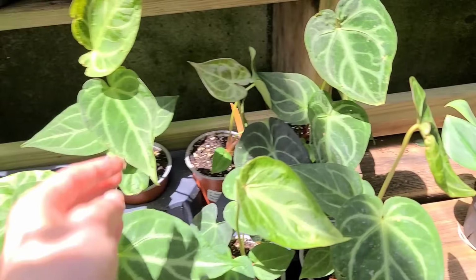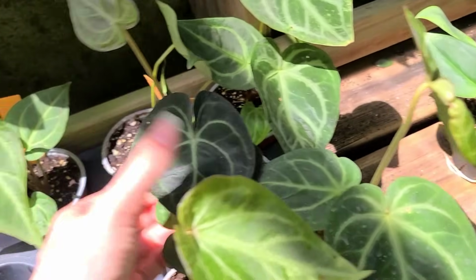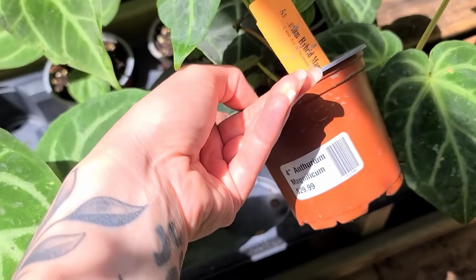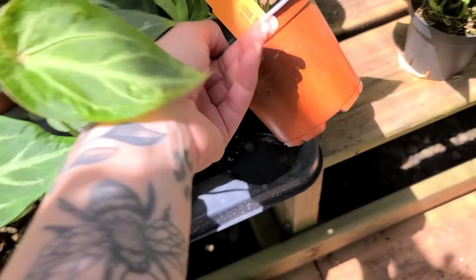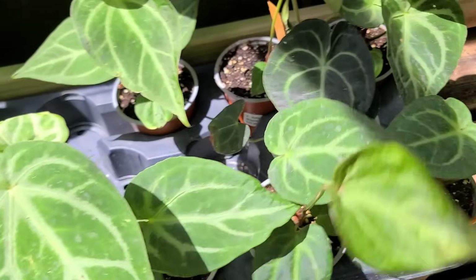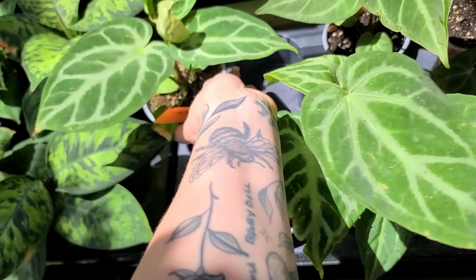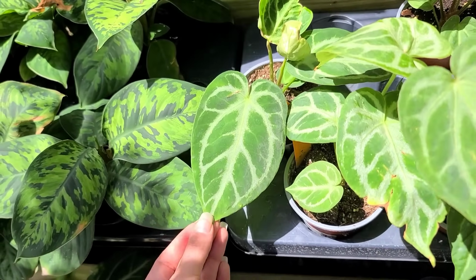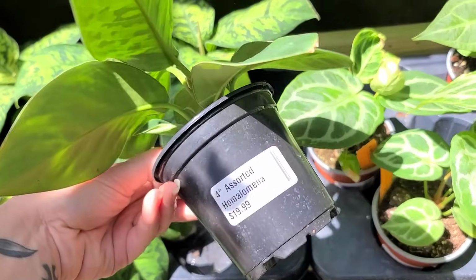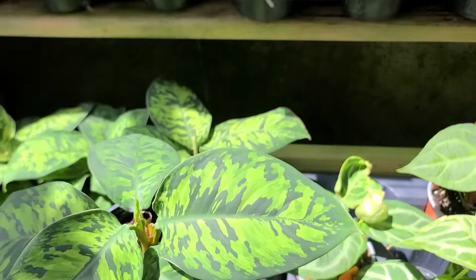Some Anthurium over here. I don't know what. Clarinervium for 30. This one's nice and dark. Cute. Magnificum. I don't know if they're all the same because they look like hybrids. Silver Blush. That one's cute. And then some Hoya Imbricata. I never know what the difference is between this one and this one, name wise, but I like this one, the camo-y one.